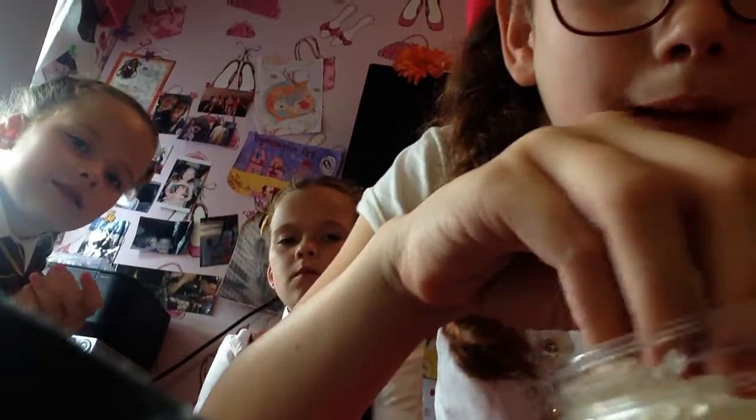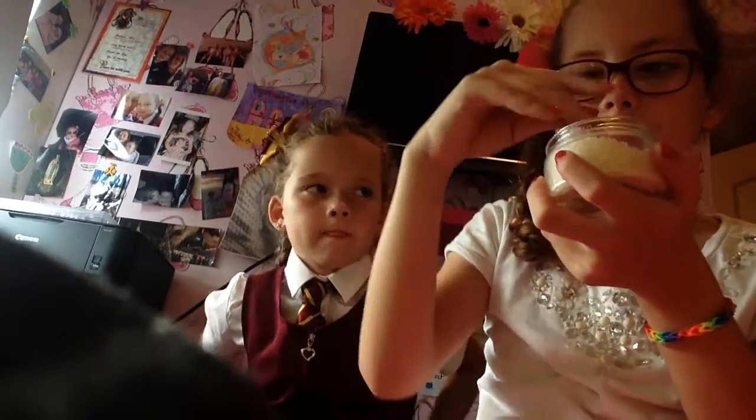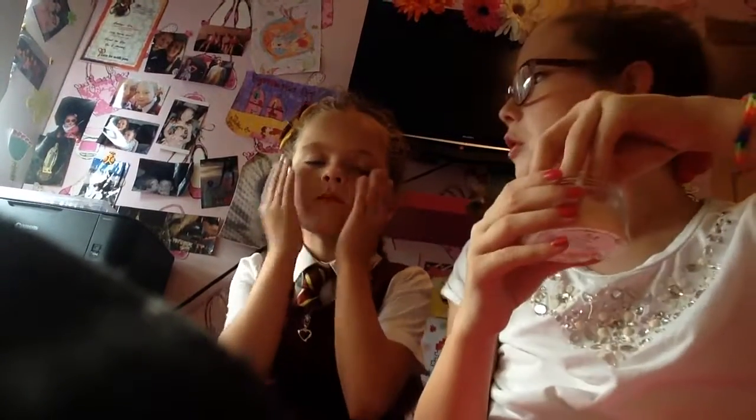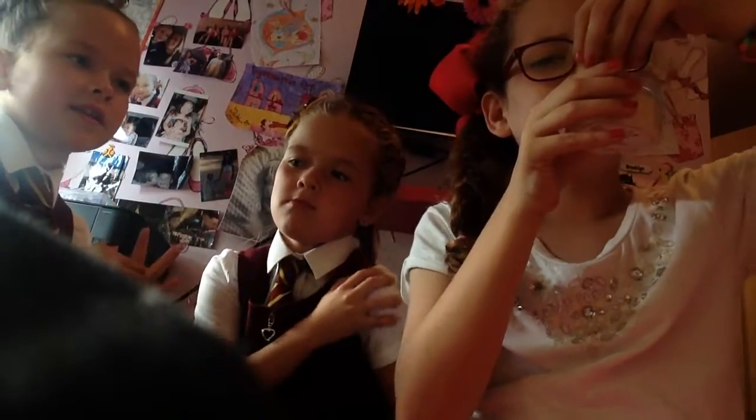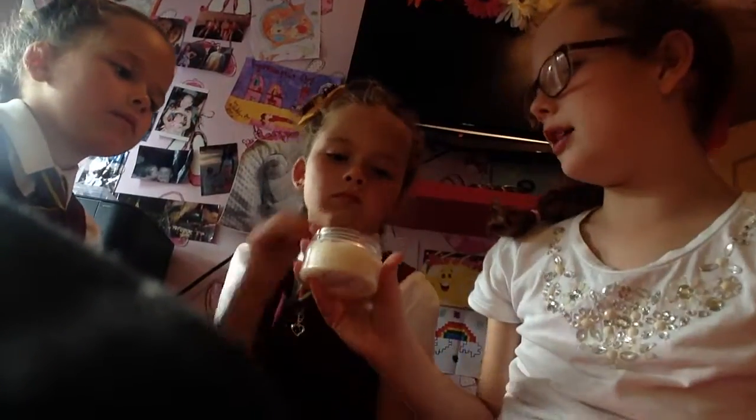Okay. And we have Mrs. Tiggy-Winkle's bath salt, and that feels so soothing. Oh, this is so good. It's unbelievable. Don't massage yourself yet. Starting without me. That smells nice when you do that. You get a stronger smell.